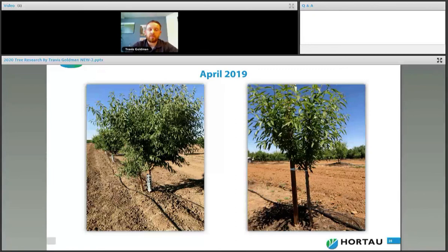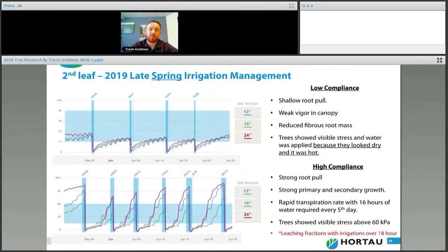What this stored energy really means coming into our second leaf is that you just have so much more pop. If you look at the high compliance orchard, tons of vegetative growth, strong leaf development, and if you look at the trunk, both stakes are the same size, except the one in the high compliance is just ginormous compared to the smaller, I guess you can call it a popsicle stick, on the second leaf on the right. What this really tells a tale of is that there is a much larger vascular structure in the higher compliance orchard compared to the lower compliance orchard.